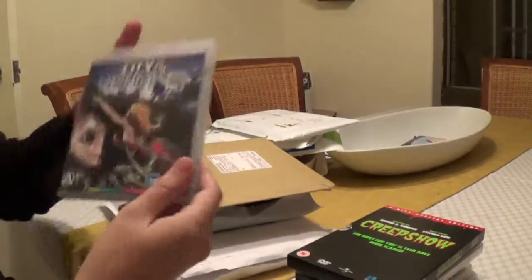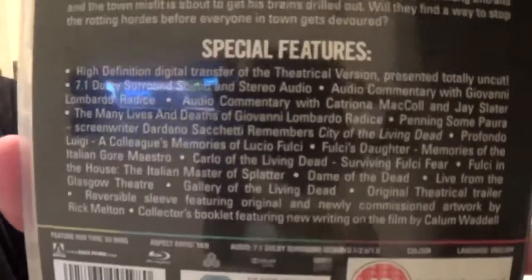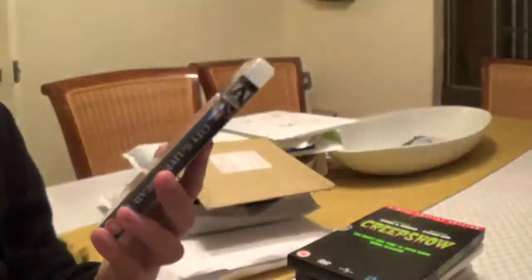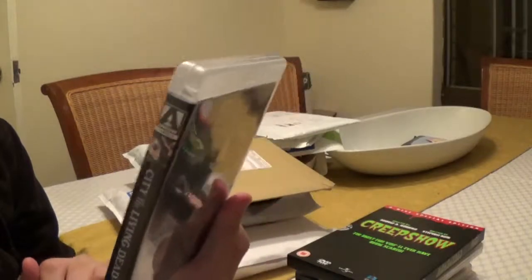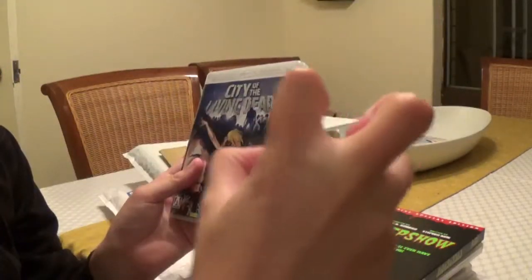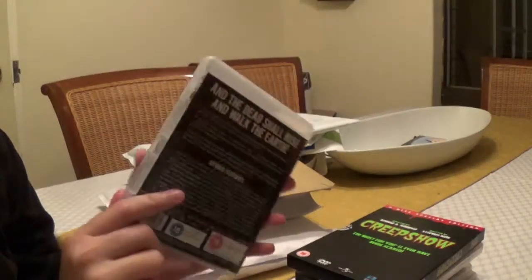Okay, and the next one is City of the Living Dead. Another one from Arrow. Yeah, I've gone a bit crazy on buying up some Arrows. I mean, just look at these special features there. It's ridiculous. Ridiculous amount. Really liked they did this kind of cool head crush kind of kill in this movie, even though it was a bit overused. I thought it was still pretty cool.